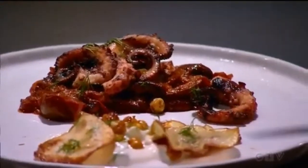You picked the octopus. Did you cook it before? No, never. You pick something that you've never cooked before in an elimination round. I'm honestly here to grow and to learn. I like my octopus tender on the inside and crispy on the outside. So, do you think you got it? I think so.